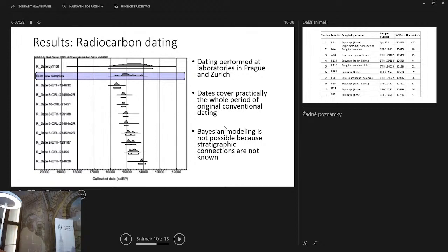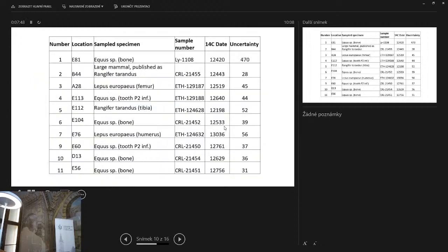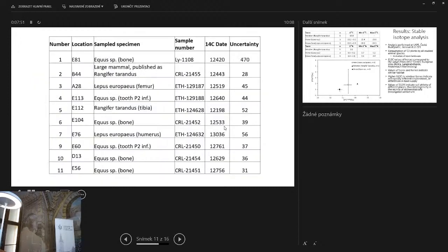But what was funny for us, or what we didn't like very much, is that our new dates, in fact some samples, cover almost the whole interval which was dated by the old one. Single dates as such are quite precise. More details on dates are here.